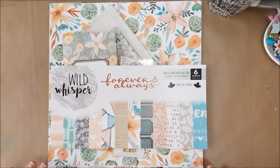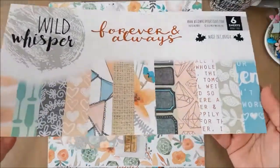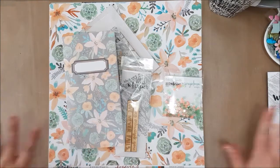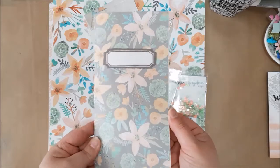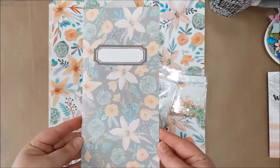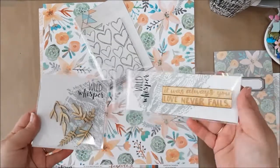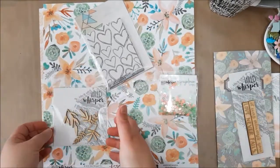This is their Forever and Always collection, and it is inspired by weddings and wedding season and love, I guess you could say. I'm going to quickly flip through everything that I got for the month. I started with this traveler's notebook, and I absolutely adore it. It's got these beautiful watercolor flowers and succulents, and I love the soft colors and the soft gray.